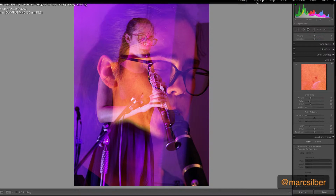Let's see what you're doing here. I'm just trying to kind of reconstruct. Okay, so you have a zoom of a 40 to 150 Olympus. Those are your two different images, one zoomed in, one zoomed out.